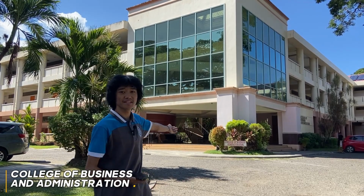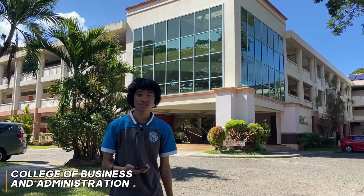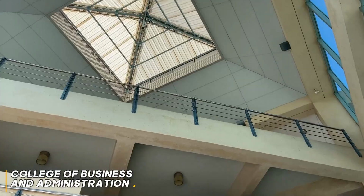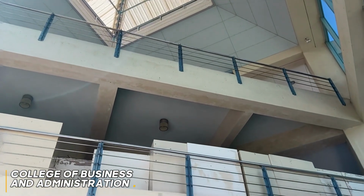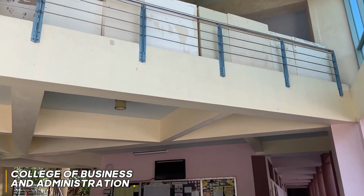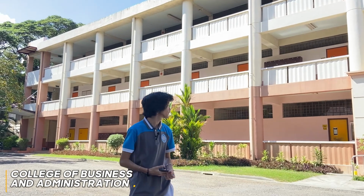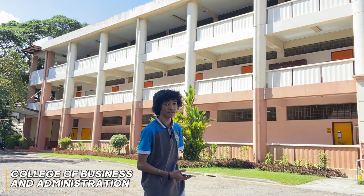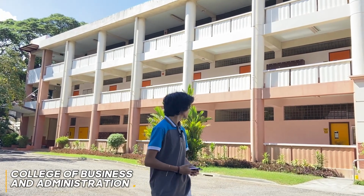Welcome to the College of Business and Administration. The college was founded in 1938, the same year Silliman acquired its university status. CBA has 3 floors, and each floor has different colored doors. The first being yellow, the second being orange, and the third being mustard yellow. The second floor specifically acts as shelters for incoming dangers.